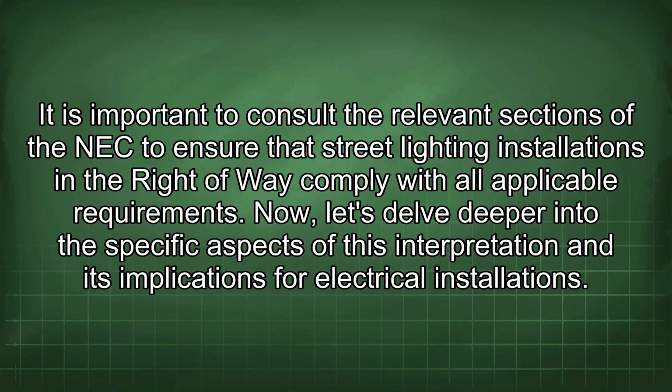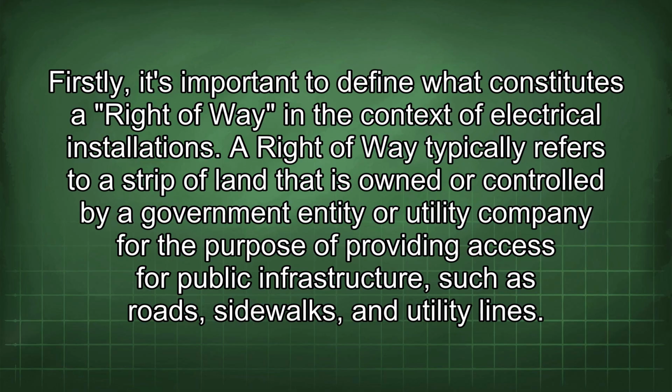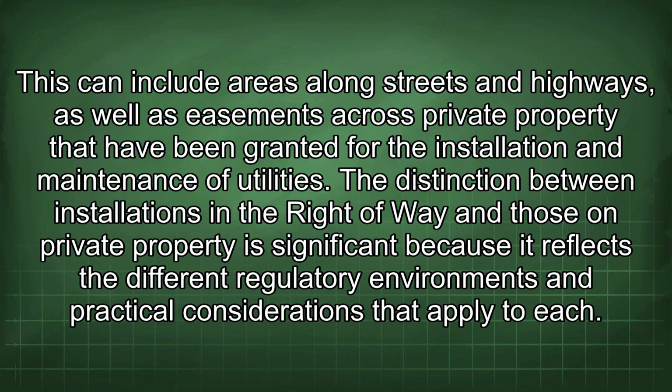Now let's delve deeper into the specific aspects of this interpretation and its implications for electrical installations. Firstly, it's important to define what constitutes a right-of-way in the context of electrical installations. A right-of-way typically refers to a strip of land that is owned or controlled by a government entity or utility company for the purpose of providing access for public infrastructure, such as roads, sidewalks, and utility lines. This can include areas along streets and highways, as well as easements across private property that have been granted for the installation and maintenance of utilities.